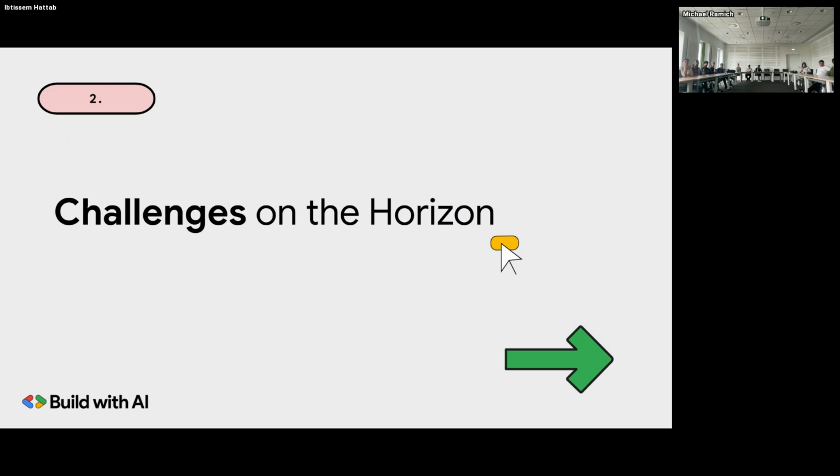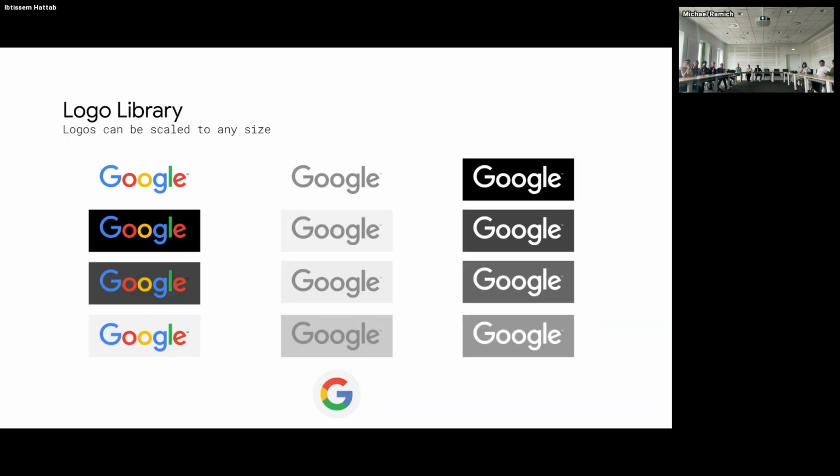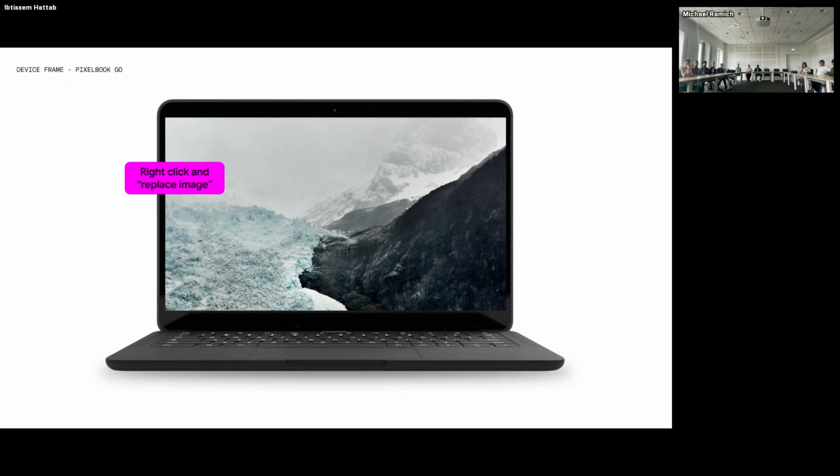Yeah, we also have many challenges. It's not really obvious to implement sustainable AI nowadays. We are navigating some obstacles, like standardization, a lack of universal metrics for AI sustainability; awareness and education, needing greater understanding across the industry; performance and efficiency trade-offs, finding the right balance; and the rapid pace of innovation, keeping sustainability practices aligned with new AI breakthroughs.